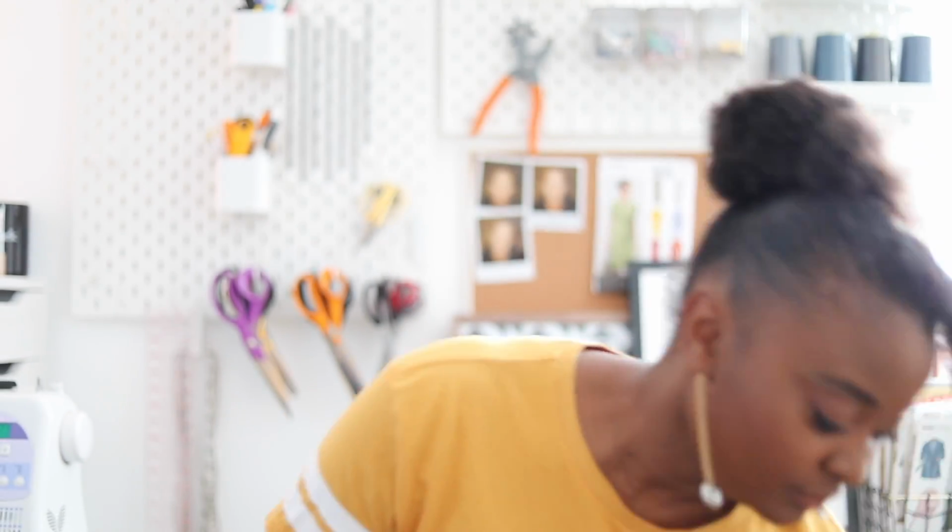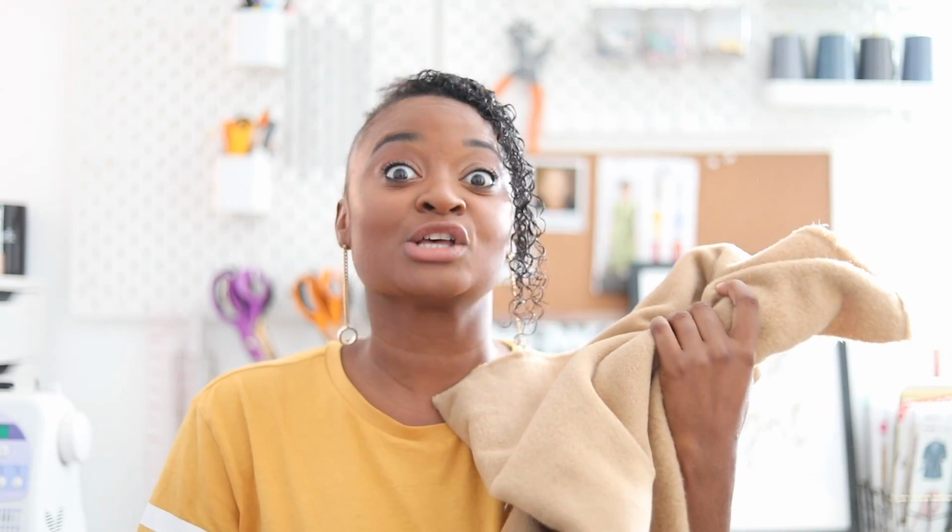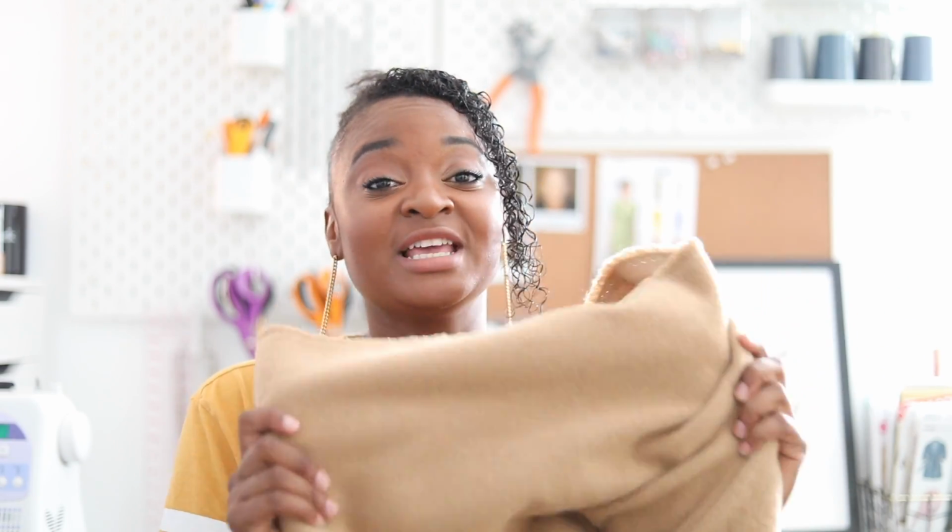Because I was like, I still want to make this car coat, and if I can't make it in my green and gold, then maybe I'll make it in some sort of classic colour. So I went for camel. I picked up this really nice camel wool. It's quite soft on the outside, and on the inside is quite nice, and it's got a really good texture to it, and it's super warm. I wrapped this around me yesterday and I was sweating. So this is what I'm going to make my car coat out of.